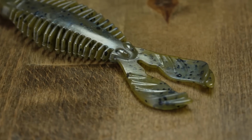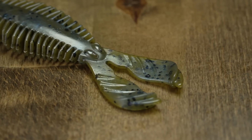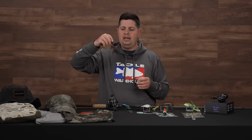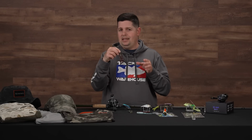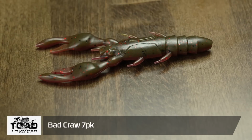Down on the pincher is going to get great kicking action out of it. So if you're looking for a new flipping bait, now's the time to be out with a flipping stick in your hand. That new Craw gill is going to get you some bites. And if you're thinking about doing some punching, I think this one is going to be a key punching bait this summer. So this is their new Bad Craw.